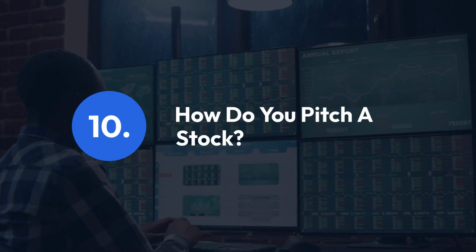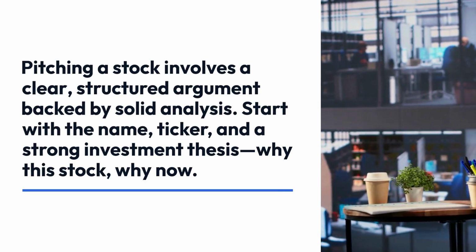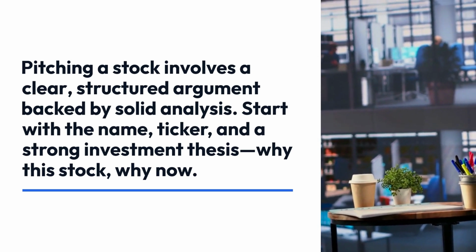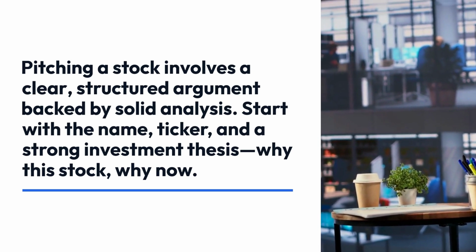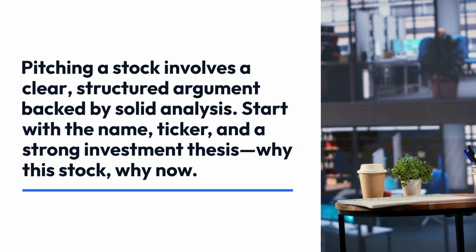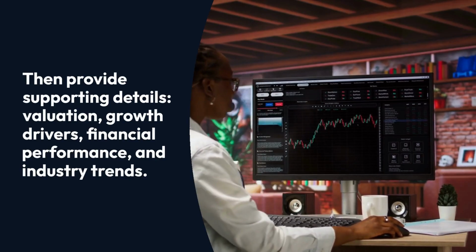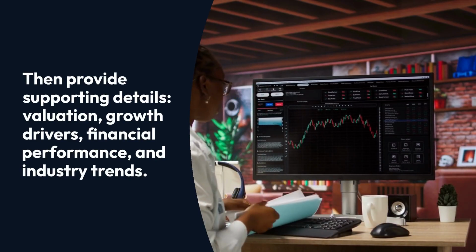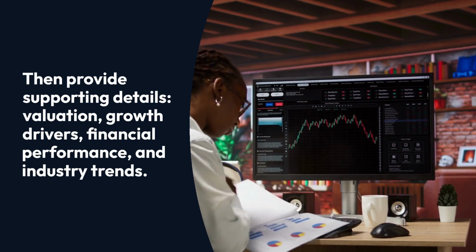10. How do you pitch a stock? Pitching a stock involves a clear, structured argument backed by solid analysis. Start with the name, ticker, and a strong investment thesis. Why this stock? Why now? Then provide supporting details, valuation, growth drivers, financial performance, and industry trends.